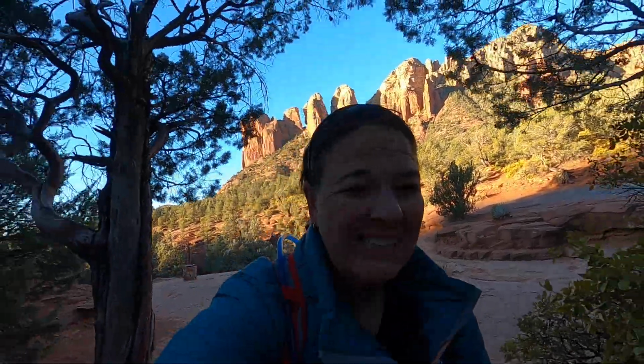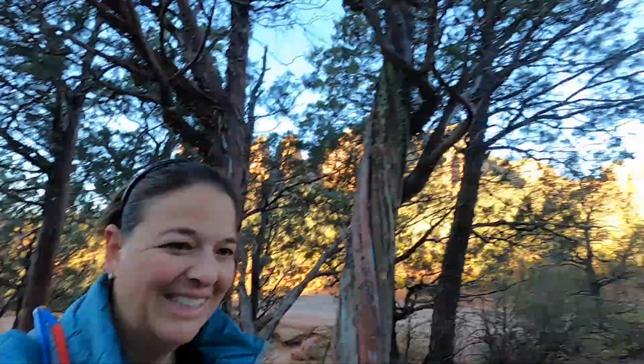Now we're gonna go supposedly about 0.7 miles, and there's supposed to be like a turnoff, and then there's a hidden cave. We're gonna go try to find it. It's not on maps, but I've heard about it online, so we're gonna see if we could get to it and not get lost, because it's not marked.